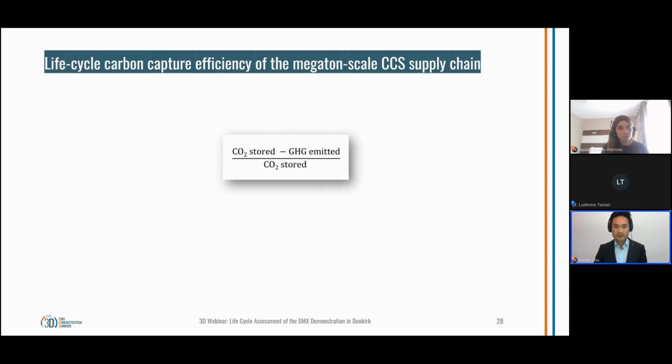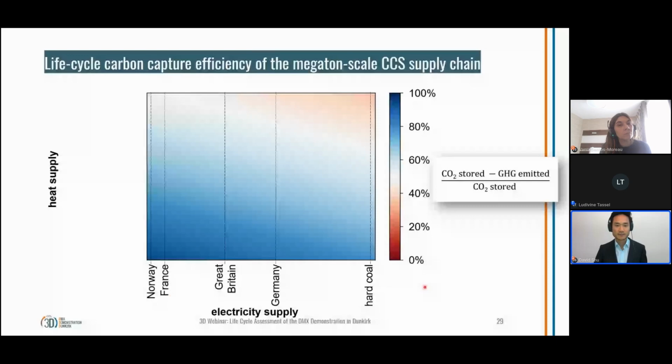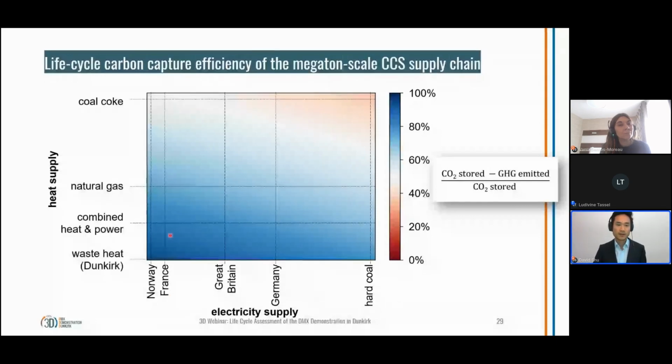Okay, and we know that this efficiency is highly sensitive to the energy supply, and therefore I'm showing you the efficiency as a function of the electricity supply, the carbon intensity of the electricity supply, and the carbon intensity of heat supply. So for the electricity supply, I can show you some values for rather low carbon electricity supplies, and on the right-hand side you can see carbon intensive electricity supplies. And the same I can also do for heat supply, where we have low carbon intensity heat from waste, for example, or higher carbon intensity heat when we are burning coal to generate heat.